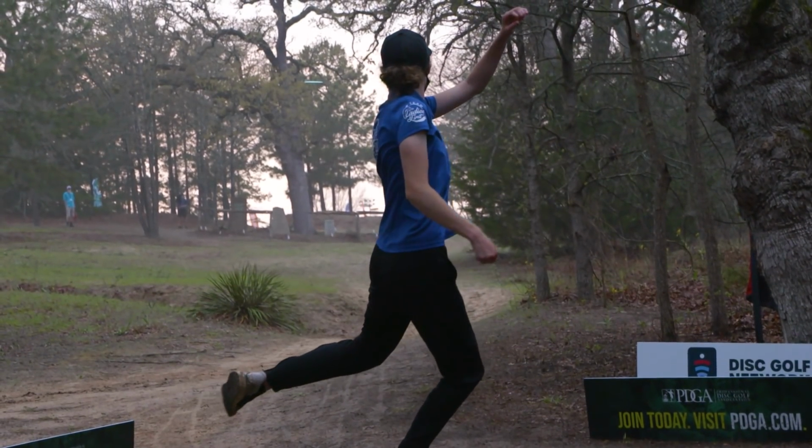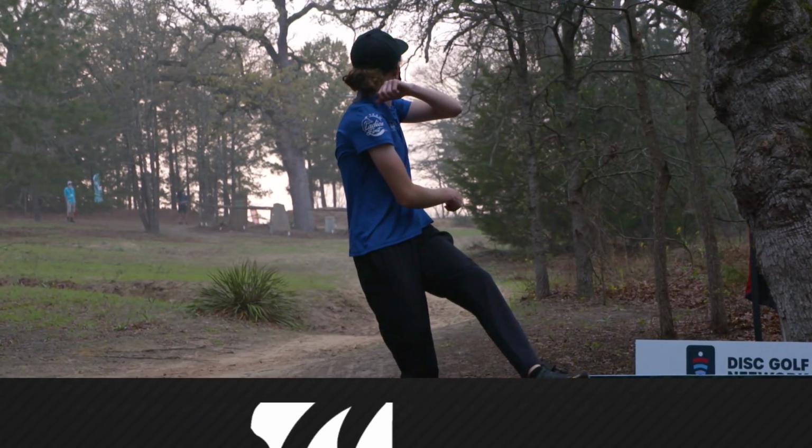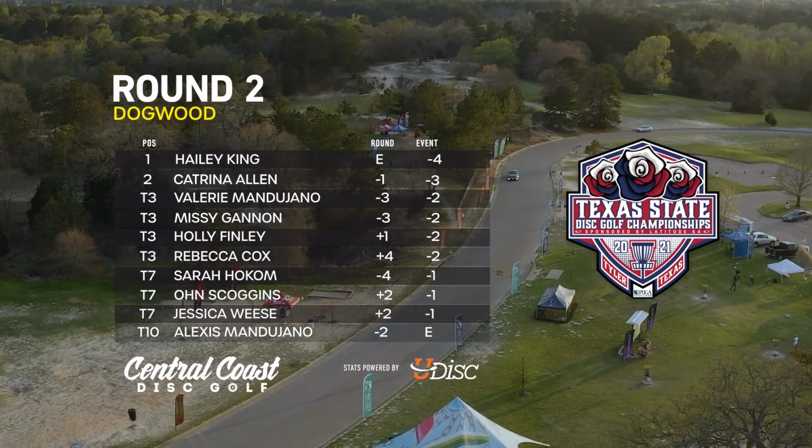That is Haley King ripping on that Zeus, putting it up the fairway. She's got great form. Oh yeah, just so textbook. Clean. Yeah, that's exactly the way to put it. There is your top 10 as it sits, Sarah.